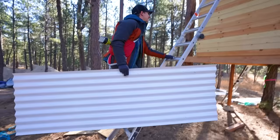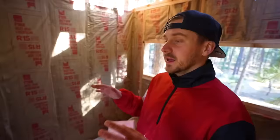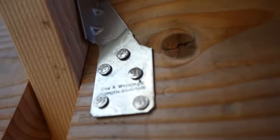Samuel's up there putting our roof on. I can't tell you guys how sad I'm gonna be if this whole treehouse collapsed when we put the water in. Samuel and Blake have put so much work into this. Look at like all the details. Just from the windows, you got everything exactly put together how it should be. We got insulation, nails in every possible hole. What? This treehouse better not break.